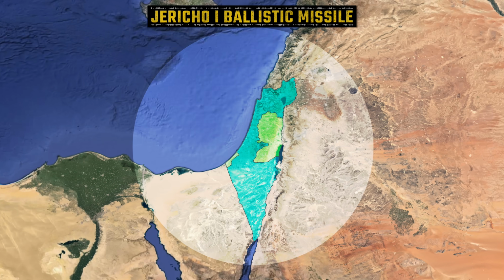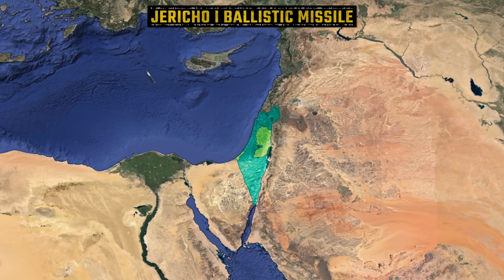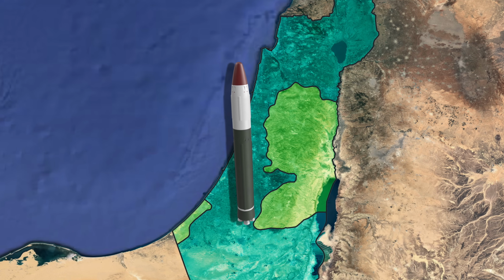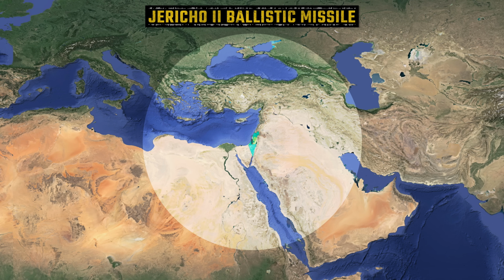The range of the first Jericho was sufficient to strike major cities, such as Damascus and Cairo, from secure launch locations. In the late 1980s, Israel co-developed a 2-stage solid fuel medium-range ballistic missile with South Africa, codenamed the Jericho 2. The Jericho 2 had an increased range of 930 miles, and for the first time put the southernmost Soviet cities and Black Sea Fleet within nuclear strike range.